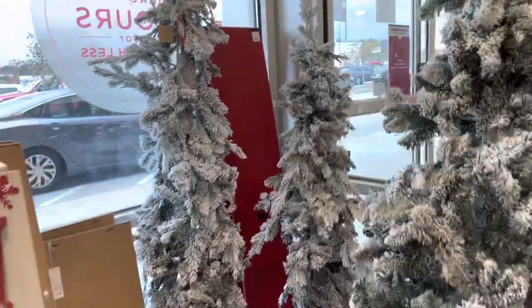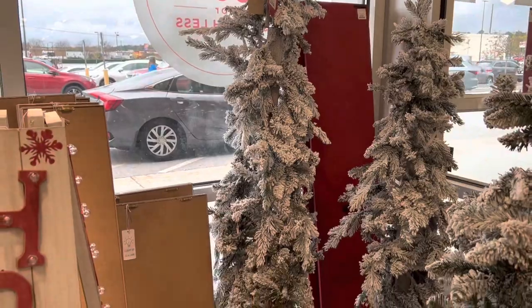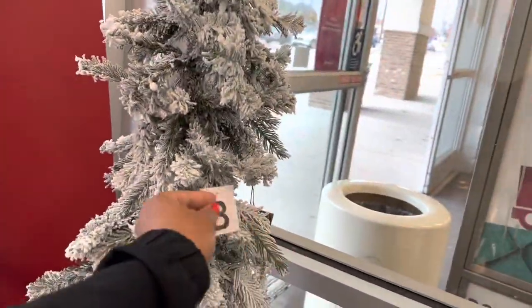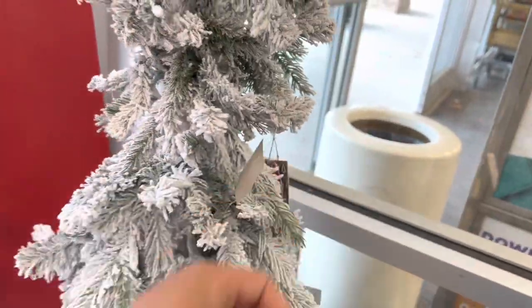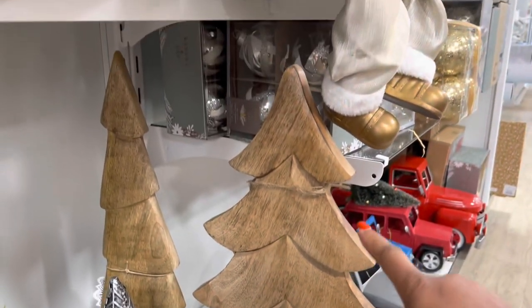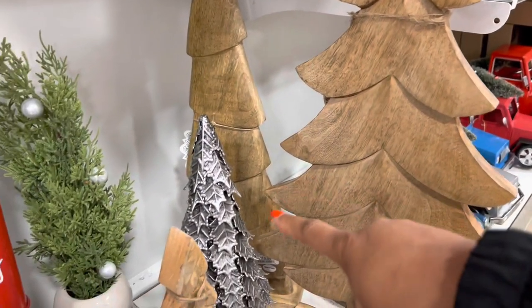Love that. Oh, look at these right here on the side. So these are $130 for that big one. That's crazy. $130. And then $100. $100 for the smaller one. This is pretty cute, right? If you're into the natural look, like that tree, look at that right there.